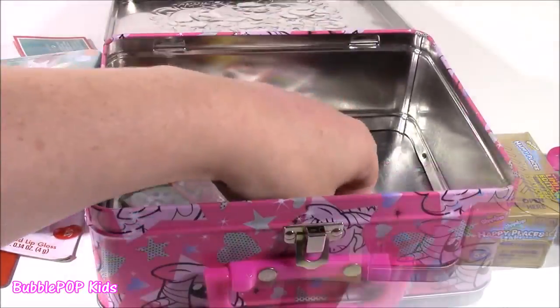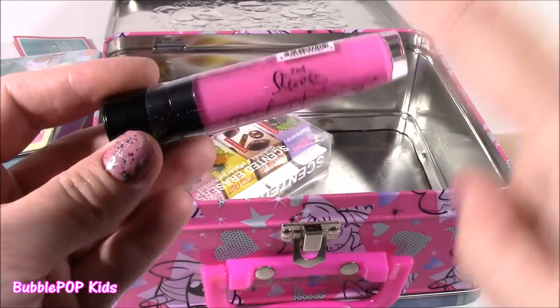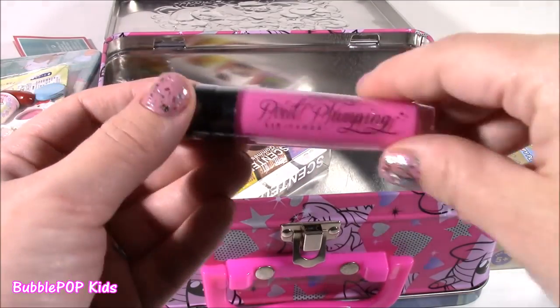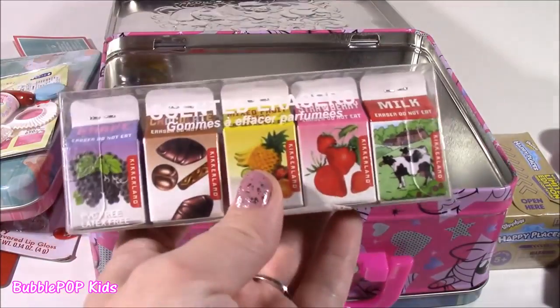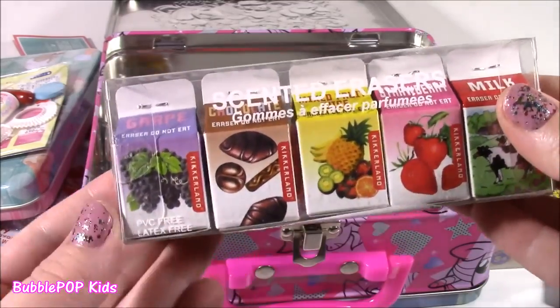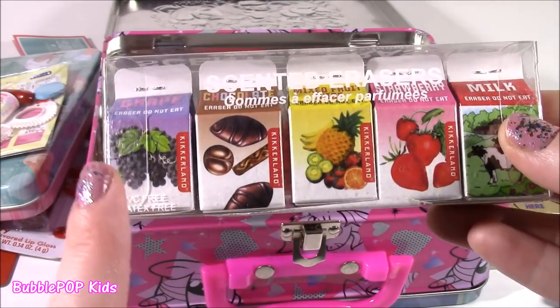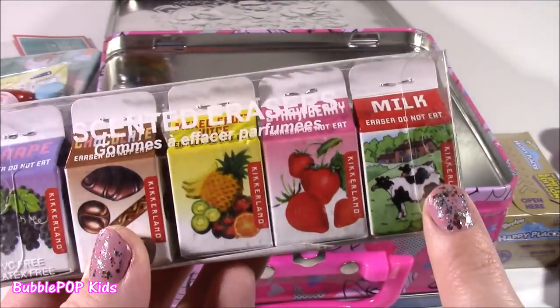What else is in here? Ooh, I got this super bright, volumizing, plumping lip gloss. It's bright pink. I tried one of these before. I didn't like the other color, but maybe this will be a little better. Ooh, look at these. We have some scented erasers. Look how adorable they are. They're in like these little cartons. Looks like we get grape, chocolate, fruit punch, strawberry, and milk.